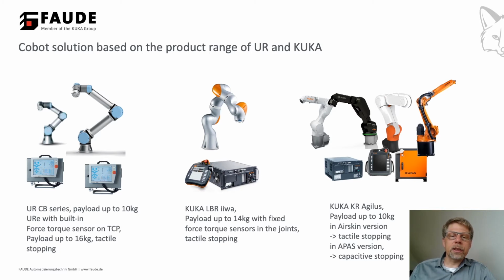The only disadvantage of these kinds of robots from Universal and the LBR iiwa is the lightweight solution, which is not always capable of a 24/7 and three-shift system with higher speed. So high speed and human-robot collaboration is often an issue, and also the safety issues, which need to be taken into account. And that's why we thought a little bit about what the possibilities are.